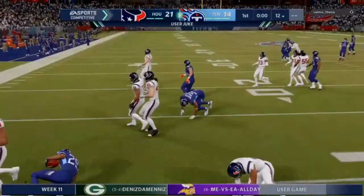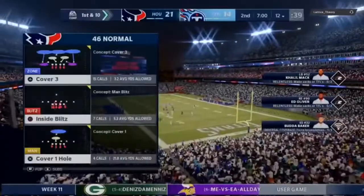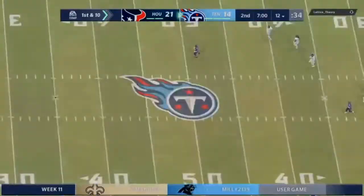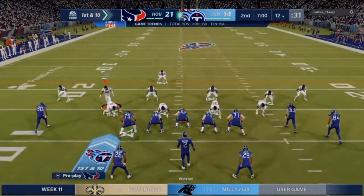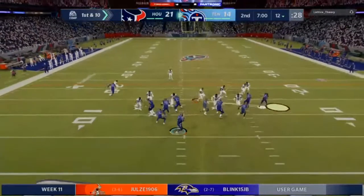And he will be taken down here as the first quarter of play will come to an end. The first quarter with the score Texans 21, Titans 14. The Titans offense set to begin the drive. And we have seen a lot on the scoreboard here in this quarter.